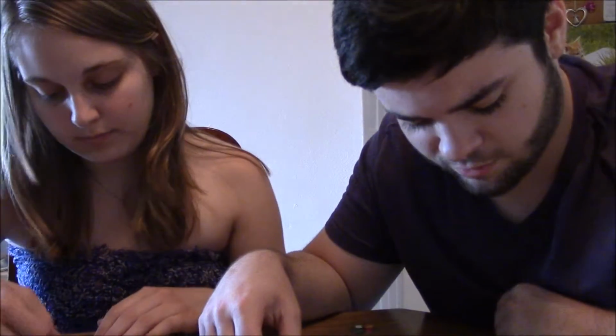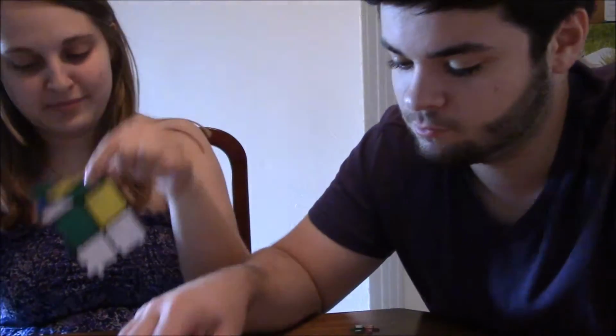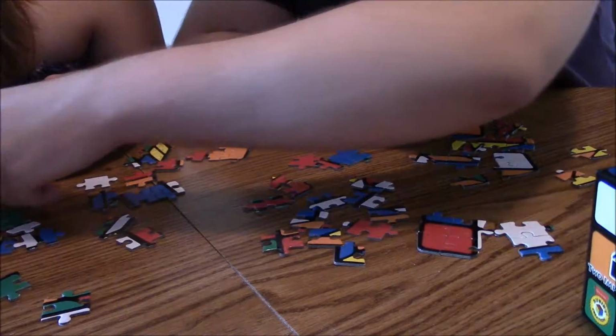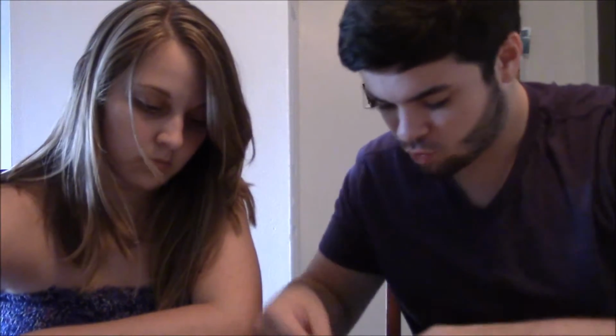Oh, it's weird. Need a white piece? Plenty of them over here. I got it. I need a square. I need a square. Let me help you. Damn it. Hey, look, your square fit there. Yay! I made a contribution.